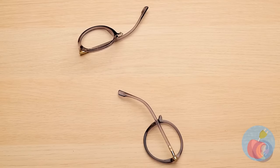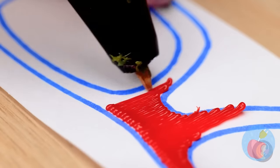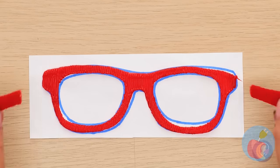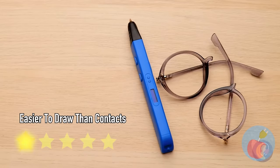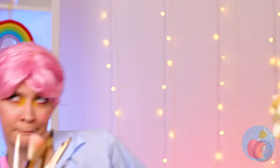Oh no, Granny's glasses are broken. Now how will she read? I mean, she could always just rent some audiobooks. Oh, never mind. Once again, it's the 3D pen to the rescue. We drew a whole new pair. No lenses, but at least she'll look smart. Hey, so are there any leftover noodles? I'm asking for a friend.